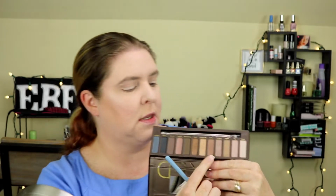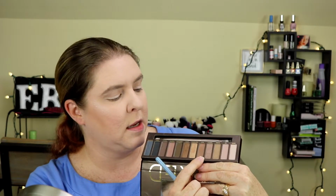All right, next I think I'm going to go into the shade Buck, which is this darker brown shade right here. I'm going to continue to deepen up my crease with that shade, but I'm going to go on the lower part of my crease, just a little bit onto the eye, a little bit lower than the shade Naked was.